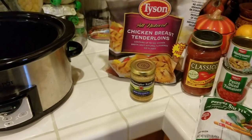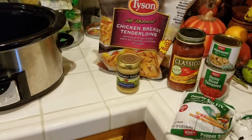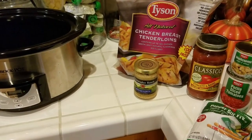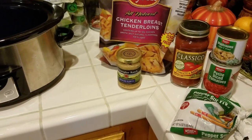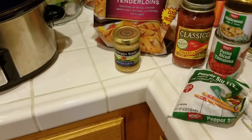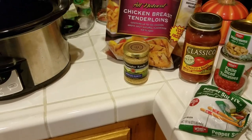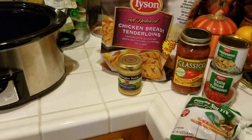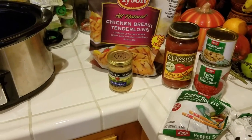But in terms of a big shopping trip, I haven't gotten out to do that. So we are using up what we have, and I had half a bag of these chicken breast tenderloins, some spaghetti sauce and mushrooms, tomatoes, the onion and bell pepper mix frozen, and some minced garlic. So I'm going to throw that in there and make some kind of quick chicken cacciatore out of that and see how that comes out.